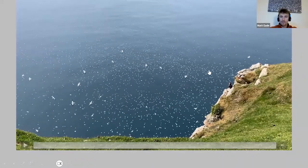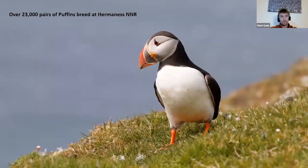Okay, just a short video. You may have noticed a couple of puffins off to the right there, but that is a fantastic sight. The video, I'm afraid, doesn't do it much justice, but there we go. But if you do want to see more puffins, then this is the place for it, because there are around 23,000 breeding pairs of puffin at Hermaness National Nature Reserve, and they show exceptionally well as well. So if you want that mint image of a puffin, this is the place to come to.